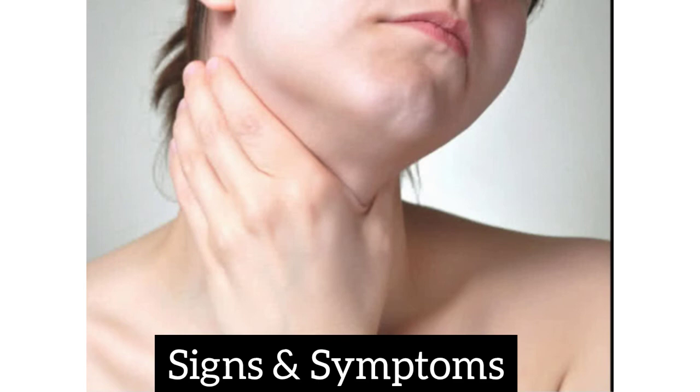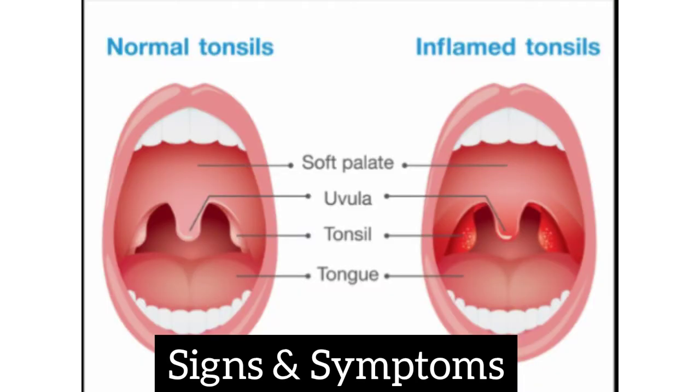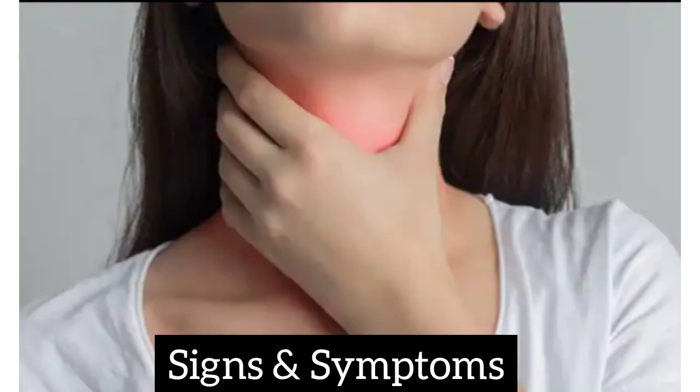Common signs and symptoms of tonsil stones are tonsil redness and irritation. These stones also frequently cause bad breath due to the bacteria that collect on them. In some cases, tonsil stones can lead to chronic tonsil inflammation or infection of your tonsils, called tonsillitis. But in many cases, they are simply a nuisance.